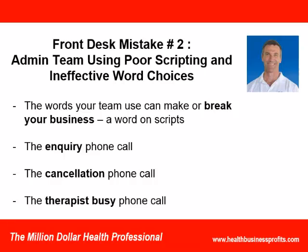How about this one? Your admin team using poor scripting and ineffective word choices. Now, the words your team use can make or break your business. A quick word on scripts. So I do this a lot, and some of the people I speak to say, well, the admin team might say, I don't like to be scripted. And therapists say the same thing. Now, that's okay if what they're saying is great, but rarely is that the case. Most of your admin team actually use scripts anyway. Most just don't know they're using them.